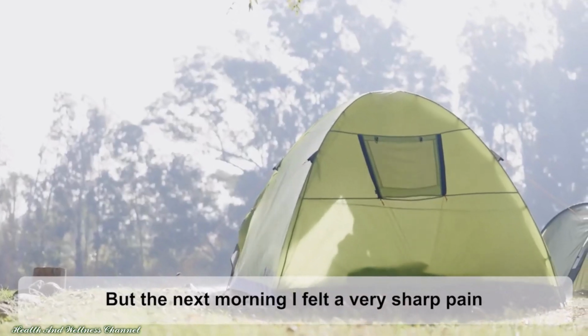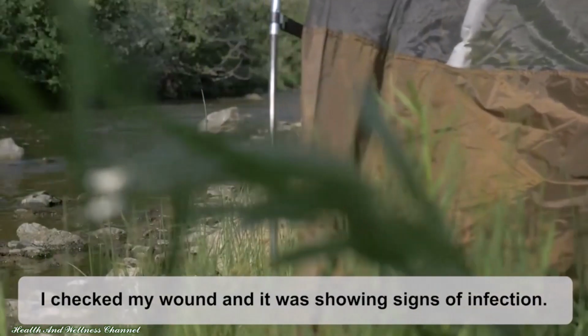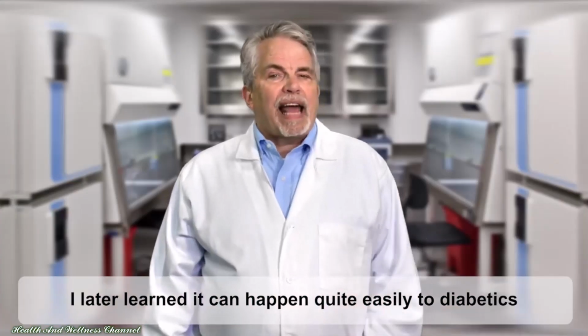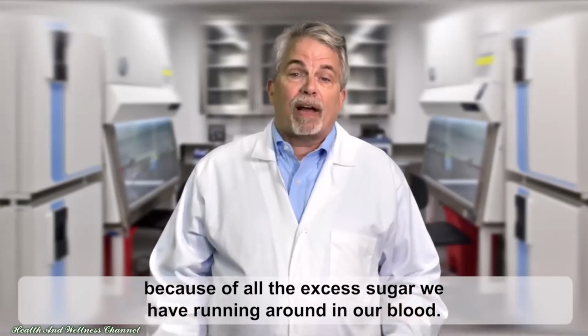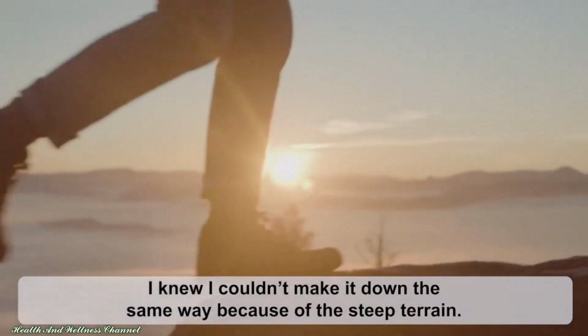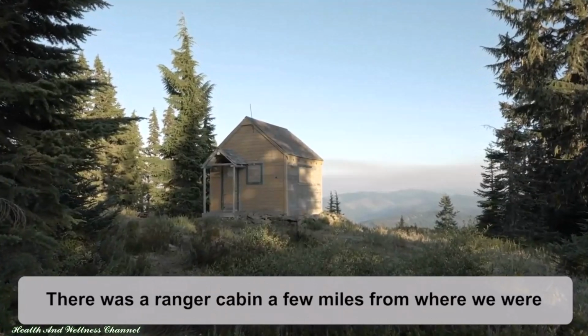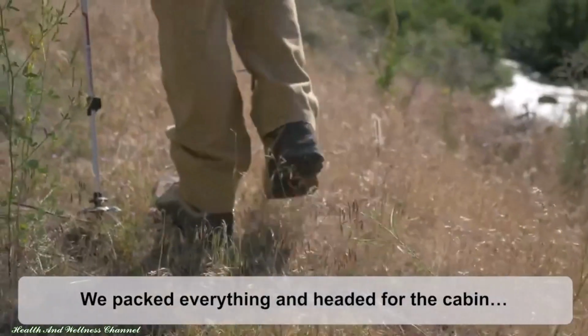But the next morning I felt a very sharp pain when I tried to step on my foot, and I felt a bit feverish. I checked my wound and it was showing signs of infection. I later learned that it can happen quite easily to diabetics because of all the excess sugar we have running around in our blood. I knew I couldn't make it down the same way because of the steep terrain. There was a ranger cabin a few miles from where we were, so I thought we'd go there and get some help. We packed everything and headed for the cabin.